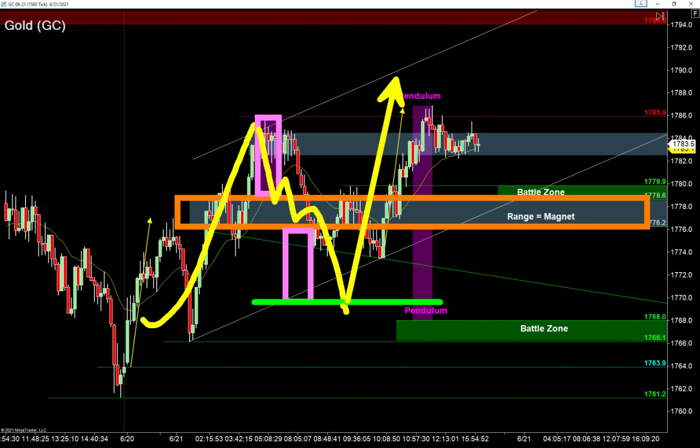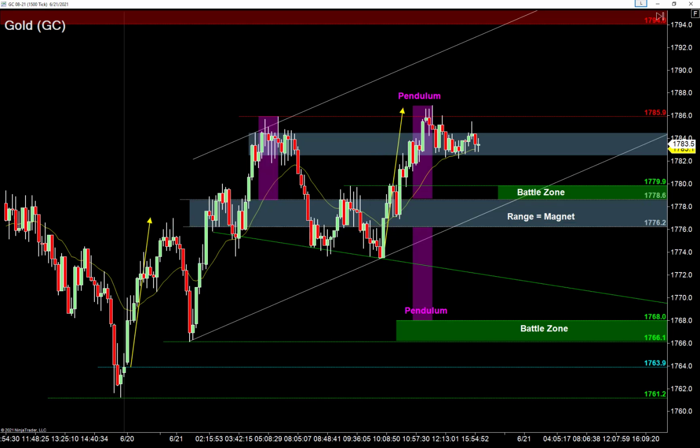What happened in this example? It didn't get anywhere close to that area, did it? What does that tell me? It's a very bullish clue. We call that failed rotation. This is a pendulum swing. We expect to see the market swing back in the opposite direction.